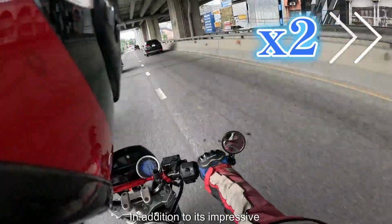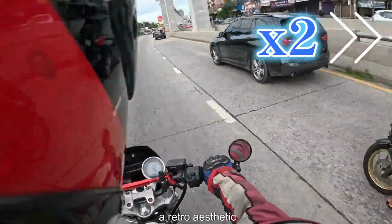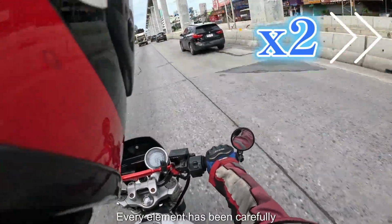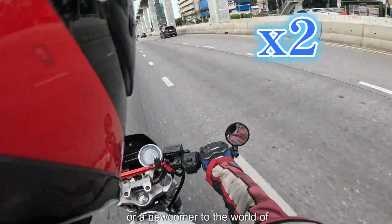In addition to its impressive performance, this bike is also a visual delight. The Cafe Racer Custom design showcases a retro aesthetic, with its low-slung handlebars, streamlined fuel tank, and humped seat. Every element has been carefully crafted to capture the spirit of classic racing motorcycles. Whether you are a seasoned rider or a newcomer to the world of moto.